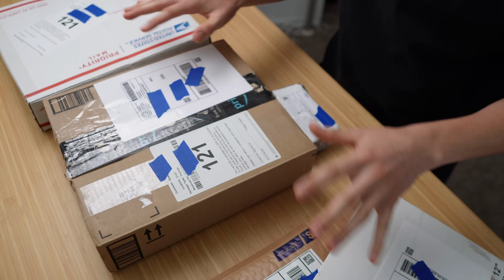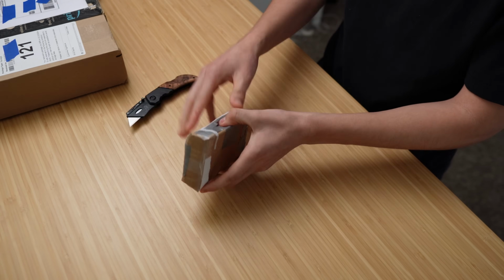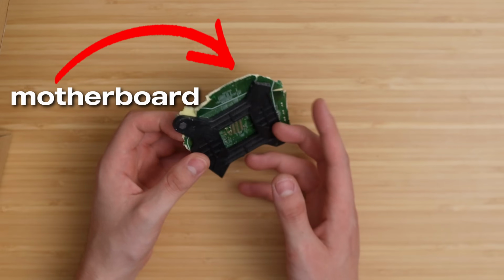I recently opened up 20 packages from eBay. They were all containing used computer parts. I got pretty good deals on them. I also got some pretty crazy packaging on some of the parts. I'm using some of the deals that I bought and I'm building an all used gaming PC from eBay.